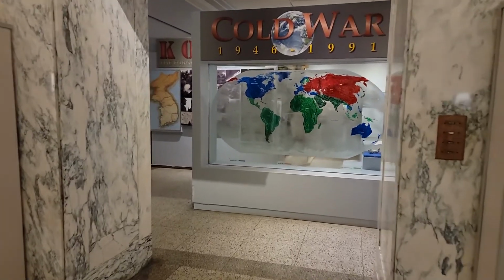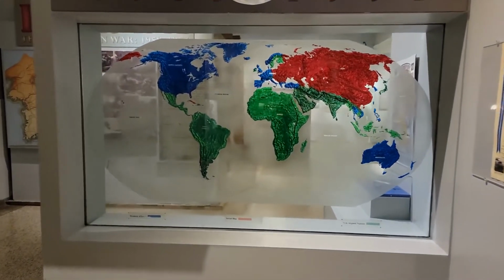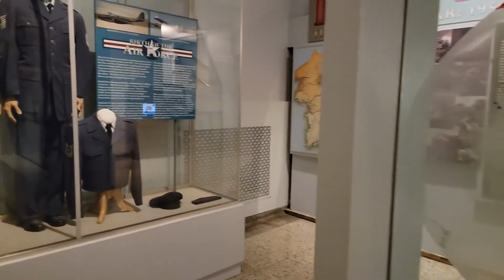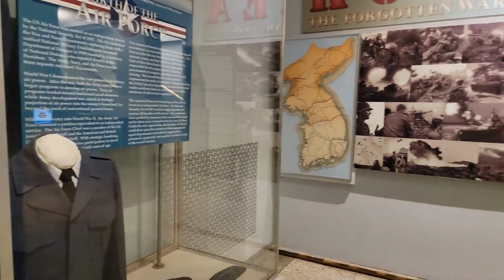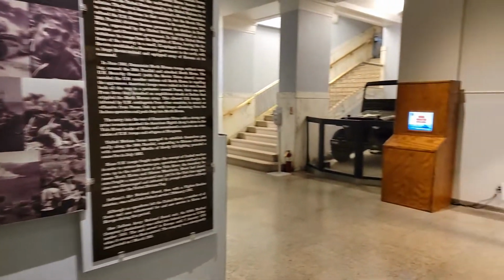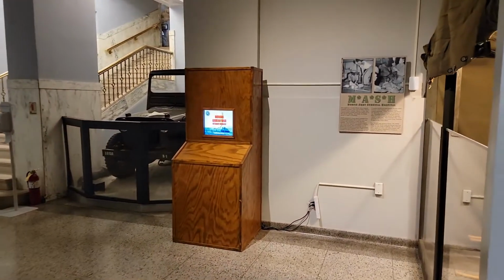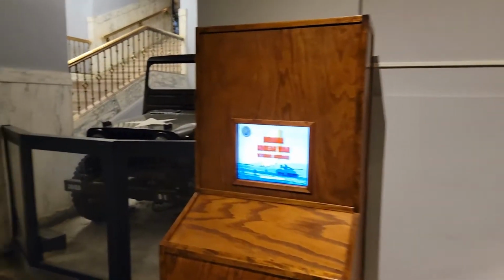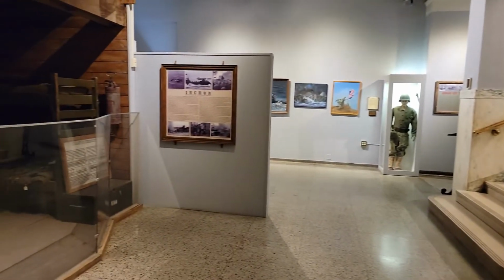So you leave the area of the Second World War, and you now enter into a part of the museum which might be more familiar to many of us. This concerns the Cold War period, and here you'll find displays concerning Korea and Vietnam, and also later on the War on Terror. So we'll move through here, and you can see there's a lot of interesting items, a lot of interesting depictions.